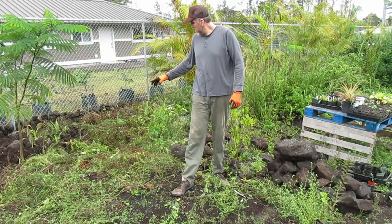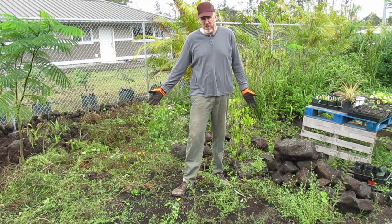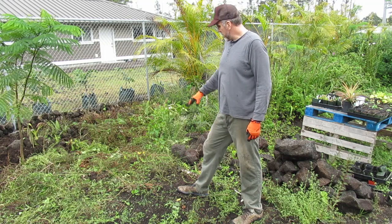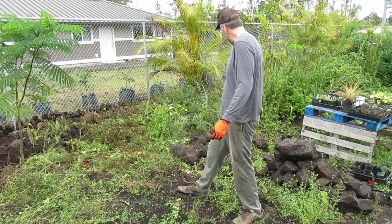The big rocks are now out of this area. I'm sure if I went a couple of inches deeper, I would find a lot more, but I feel pretty good about this. This is kind of the process I've been doing. I've been taking out usable rocks that are on the surface.